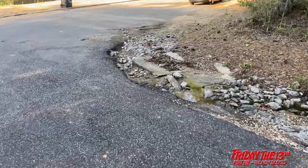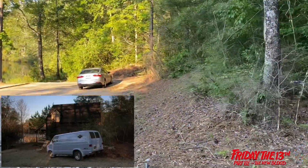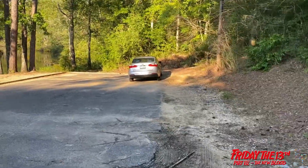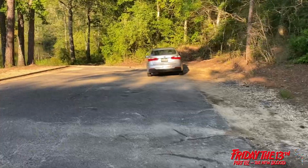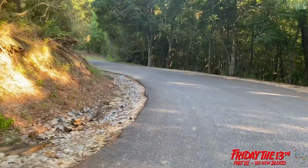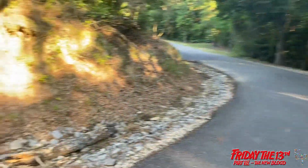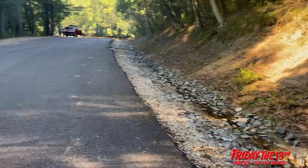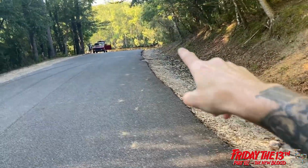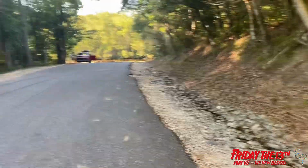So the van would have been right here. Here's the sewer grate. Right here is where the house would have been. The steps would have been right here. The house would have actually come out pretty far. All right, and in this scene right here, Tina would have been running and she would have come around this corner right here and she would have stopped. And right around here, somewhere around this area, would have been Jason standing there.